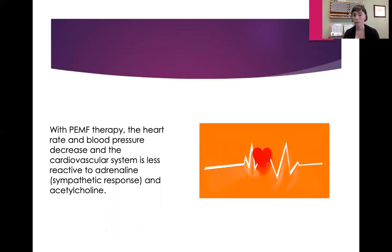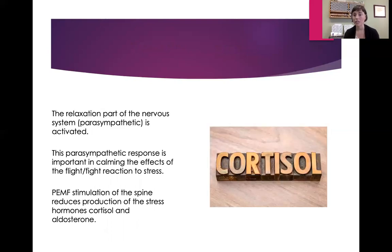After PEMF therapy, people's heart rate and blood pressure decreased. Their cardiovascular system is less reactive to stress hormones. And the relaxation part of our nervous system, which is called the parasympathetic nervous system, is activated. You might have heard of parasympathetic as your rest and digest, right? We want to be in a mode where the body's able to rest, able to repair, able to run digestive functions. Too many people are always in sympathetic mode, which is known as that fight or flight mode. So when you're lying on the mat, it's stimulating the spine, sending these low waves through the body, and that reduces our production of cortisol and other stress hormones.